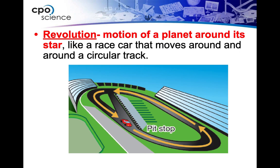Now, when you look at the planets in the solar system, so think of the planets that are closer to the sun, they're on the inside of the racetrack, right? They're going to take a quicker amount of time to go around the sun. So Mercury, for example, the planet that is closest to the sun, only takes 88 days to make one trip around the sun. So think about that. If you lived on the planet Mercury, you would have a birthday every 88 days. Pretty cool, huh? You'd be a lot older than you are now.